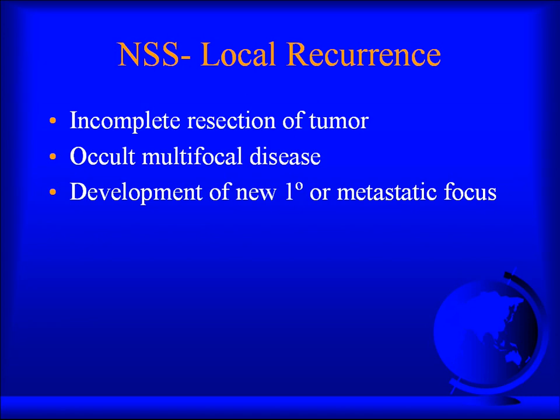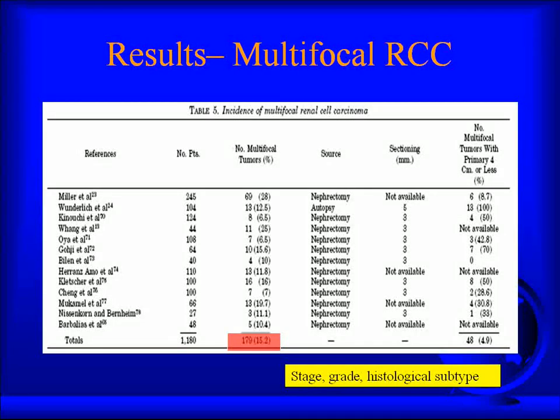And so these local recurrences can be from 3 mechanisms: either incomplete resection of the tumor, occult multifocal disease, or development of a new primary or metastatic focus. These are a bunch of studies looking at nephrectomies or autopsies, examining the incidence of multifocality. They reported an average of 15%. However, it's really dependent on the stage of the tumor, the grade, and the histological subtype. When stratified for tumors less than 4 centimeters, it's probably about 5% multifocality.